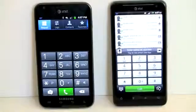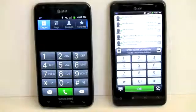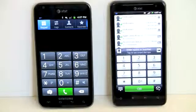In terms of calling, the Samsung Skyrocket has better call quality. Now, they're both pretty good. This is not a terrible phone, the Vivid, but the Samsung is louder through the earpiece, and it's also a bit clearer for both incoming and outgoing voice.